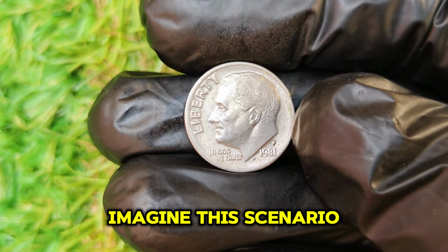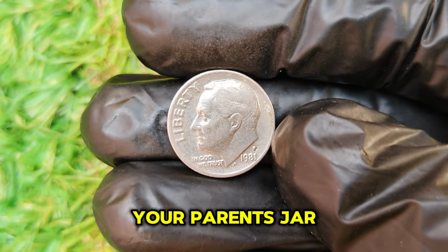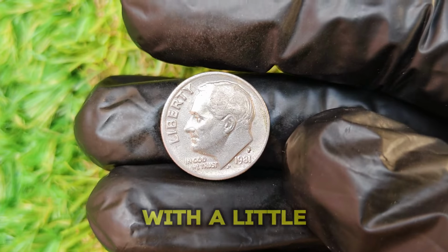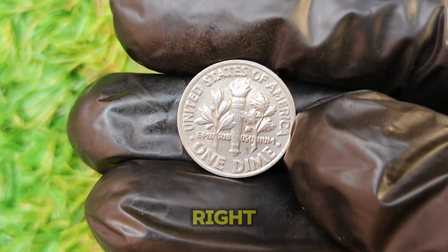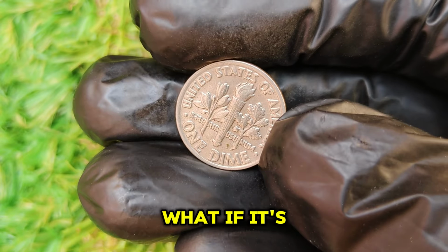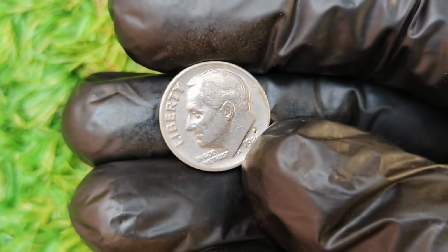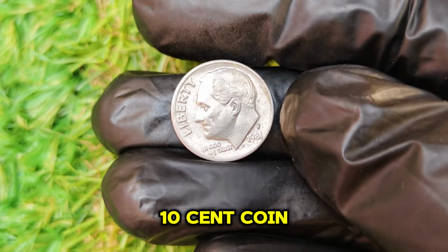Imagine this scenario. You're sorting through a handful of old change, maybe coins from your parents' jar or a forgotten drawer, and you notice a 1981 dime with a little P mint mark. You think it's just pocket change, right? But what if it's one of those rare mint errors? What if it's a double die or a nearly perfect uncirculated example? You could be holding something worth more than you could ever expect from a simple 10-cent coin.